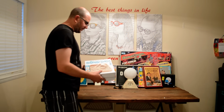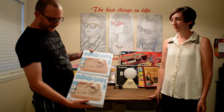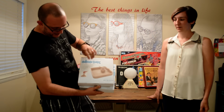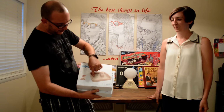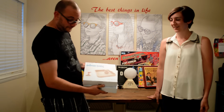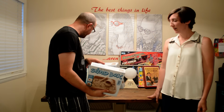Alright. Another thing we got is these Brookstone sandboxes. It does not come with the sand. Says so right here on the box. All you get is this lovely little wooden thing and a little scoop. We got 2 of them.